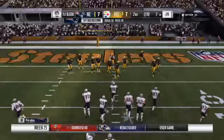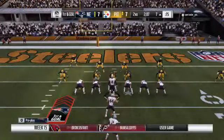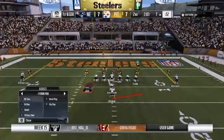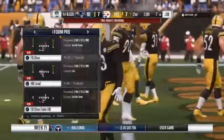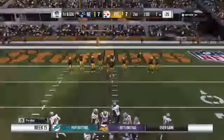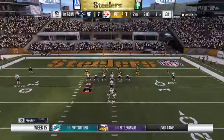They don't need to run another play here before the 2-minute warning. Let's see if they do it anyway. 2 minutes to play in a tightly contested first half. Back to Heinz Field after this.